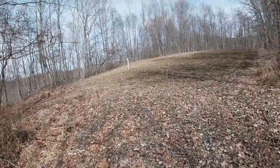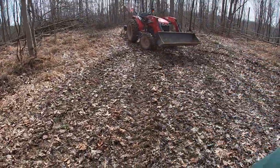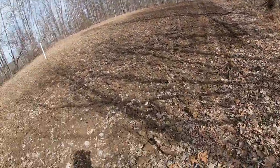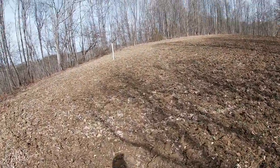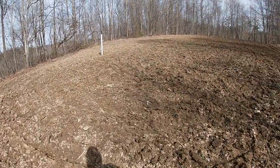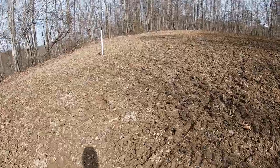Okay, we're up here at the top plot. I got the plow in the back already, but you can see already, that's where I drove through, how this just chewed it up really well this year. Out there, it's dry. While I'm out here, I might as well take that feeder down. I was too lazy to do it last time.